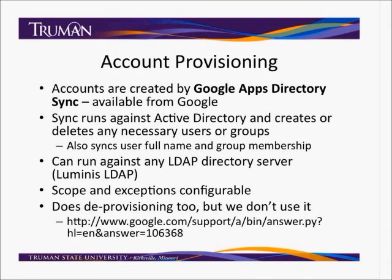You can also set up the scope to look at on both sides and any exceptions on both sides. So we've got it looking at certain groups, our students group, our faculty group, our staff group, but not any special student worker accounts or any group accounts, anything like that. And we set that all up looking at the groups. And then on the Google Apps side, we have it set that any account that starts with GA underscore is not deleted. So we have some accounts that are only on Google Apps that don't get deleted when the sync runs, and we use those for special services.